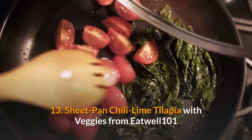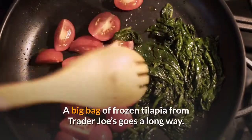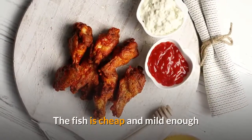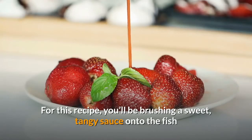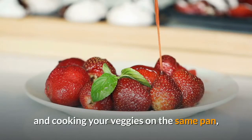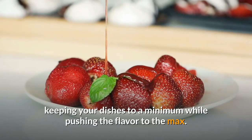13. Sheet pan chili lime tilapia with veggies. From Eat Well 101. A big bag of frozen tilapia from Trader Joe's goes a long way. The fish is cheap and mild enough that you can pretty much cook it in any of your favorite spices or sauces. For this recipe, you'll be brushing a sweet, tangy sauce onto the fish and cooking your veggies on the same pan, keeping your dishes to a minimum while pushing the flavor to the max.